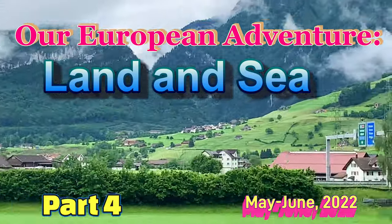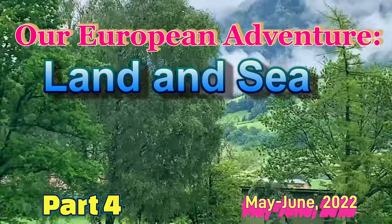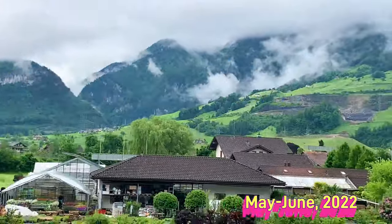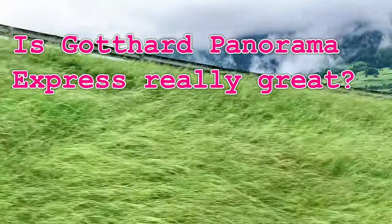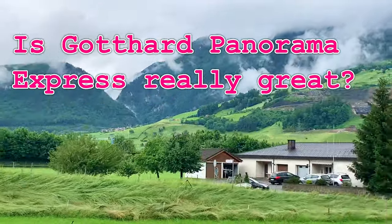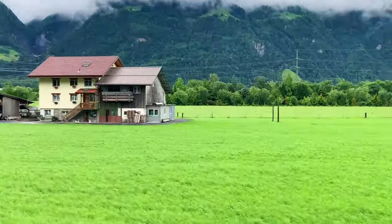It is the fourth video and we are still on the land. And we are taking one train over the Alps. Is the Gotthard Panorama Express really great? You will see it today.